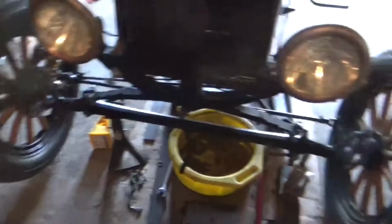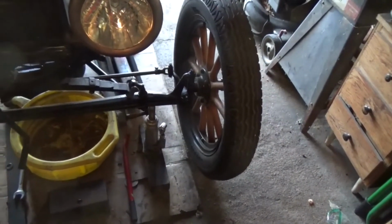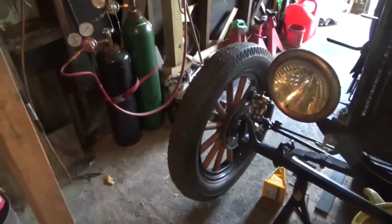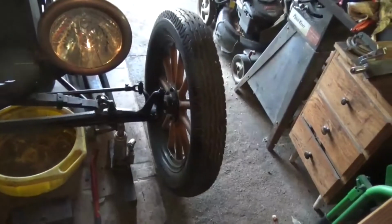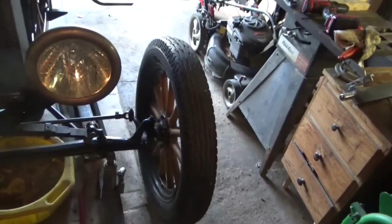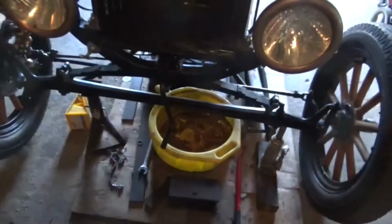Okay, I'm just standing here hanging out, waiting for the DOT lady to get here. And I was just figuring out why this bearing on this side keeps tightening up on me. And this is what your face looks like when you realize you've put the spindles on the wrong side. Yep, that's what I did.